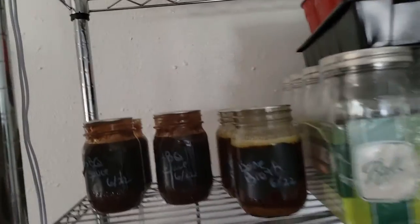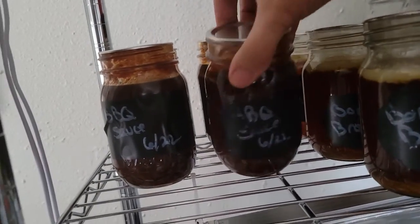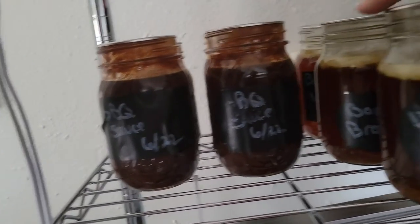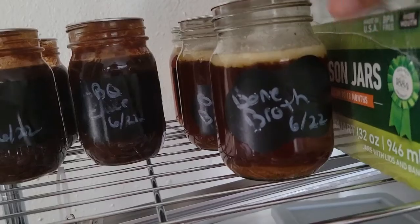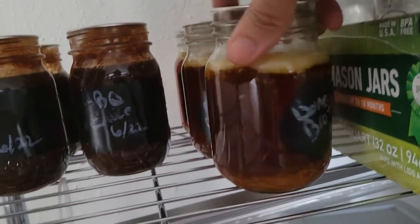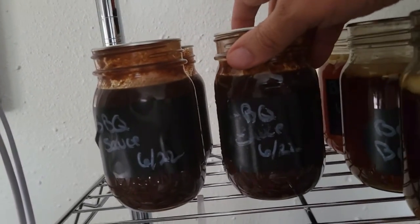Let me switch this around real quick here. Now, I made some bone broth yesterday, and I made barbecue sauce. The bone broth was from the pork that I bought from my cousin. I had some roast, and there were big bones in them, so I made bone broth out of it. Love this. Look how rich that is. That is going to be so good. Then I have my barbecue sauce that I made, so that's exciting.